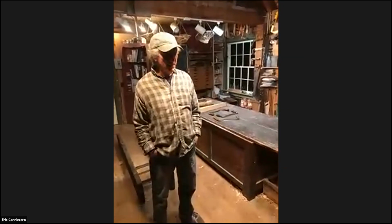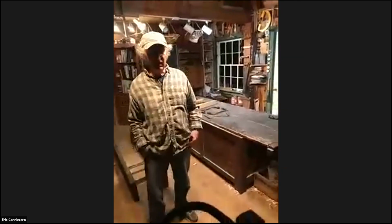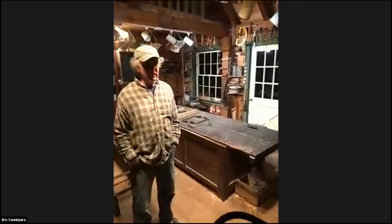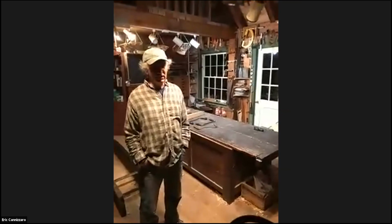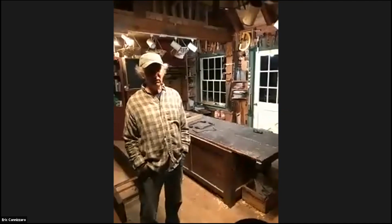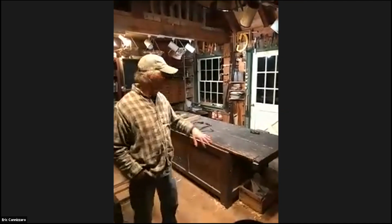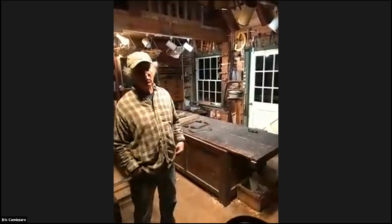I heat with a wood stove. But I always wanted the workbench right in the middle of the shop. And I know most, I would call them conventional shops, the table saw commands the center as it has to. And then the planer takes up a lot of space too. But being as I don't have either one of them, my workbench can just take up the space. So I like being able to walk around it. I like it that I'm not up against the wall with it.